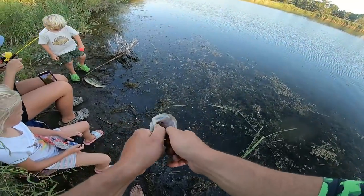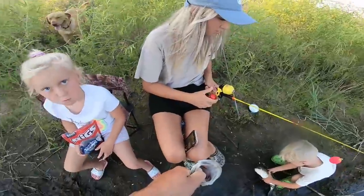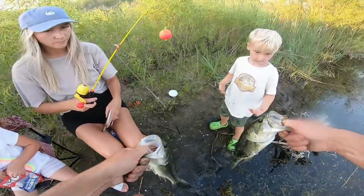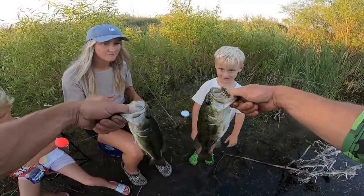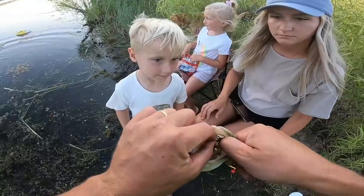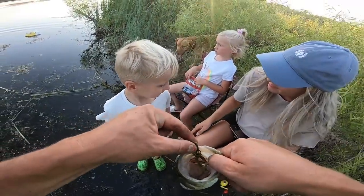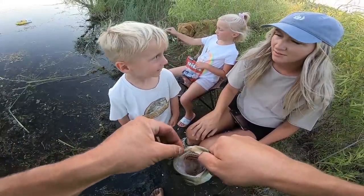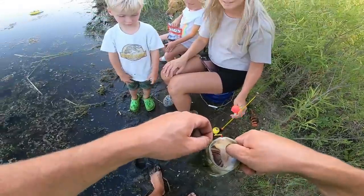That's my boy. You ready to catch one now, sis? Oh, yeah. Look at that one. That's a big one. Hold on, hold on. Oh, Bub, that might be the biggest one of the day, buddy. That's massive. Good job. There's my hook right there. That was so heavy. I thought he was gonna break my fishing pole.